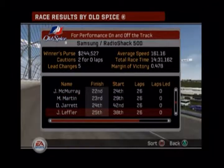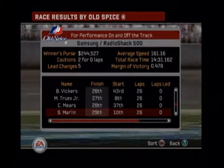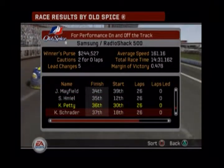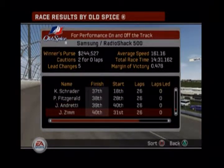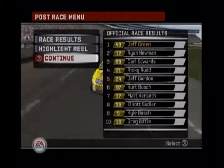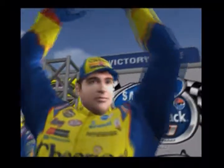And let's have a look. Jason Leffler 25th, Martin Truex Jr. 27th, Sterling Marlin in 29th, Michael Waltrip in 30th, 35th was Shane Hmiel, Kyle Petty in 36th. I think it's Kenny Schrader that's in the 49 car now, thinking about it, from Martinsville, and Scott Wimmer in the 22 Caterpillar Dodge finished last. But we do win our 3rd race of the season and our 3rd in a row. So there we are in victory lane, celebrating. Yeah, we won here at Texas.